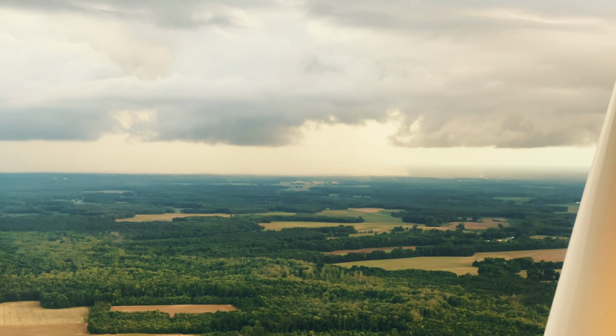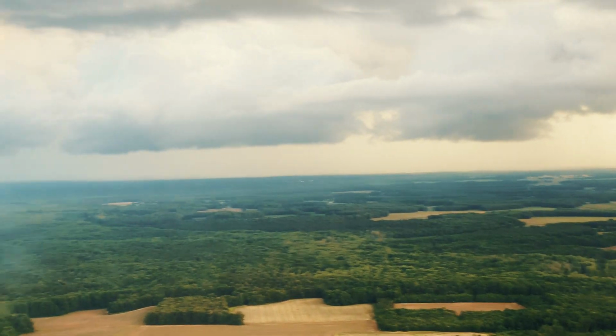Oh, there's the rain. See the edge of it right there?